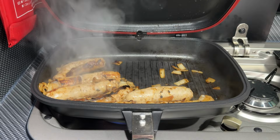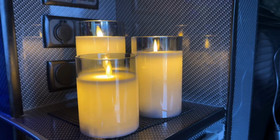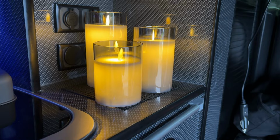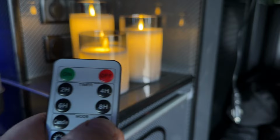Coming on nicely. Got some new candles, these look really good. Can't wait till it gets dark. I'm just playing around with my new candles. You can make them brighter and dimmer, which is pretty cool. Apparently you've got a light mode function on, but I can't get it to work.